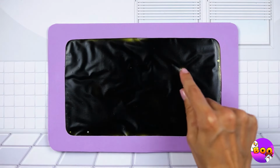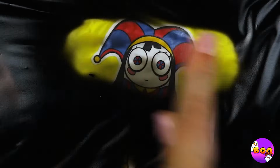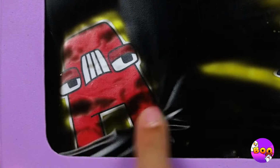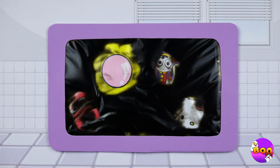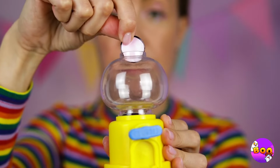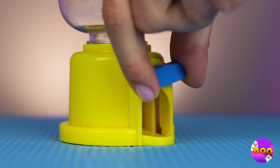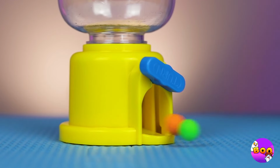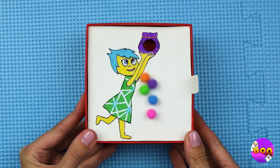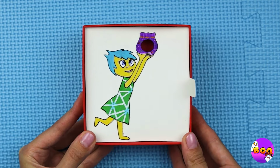In the meantime, let's check out this phone. Hey, look, it's Pomni! And Hello Kitty! Ooh, A's here too! And last but not least, it's our final prize. We've got them all. So give them a good shake. Now twist the dial to let them all out. We can use them for Joy's new game. Get them all inside and we'll get the key we need.